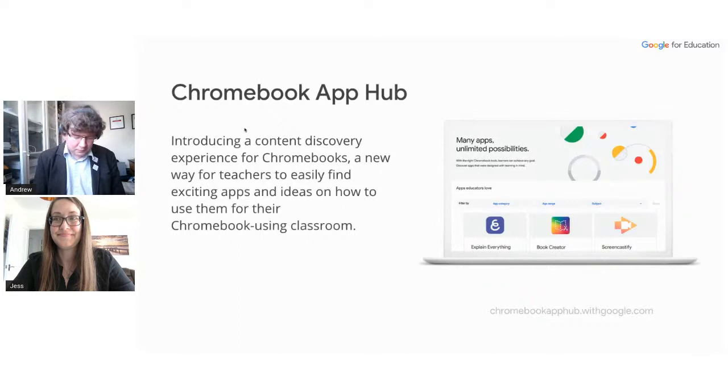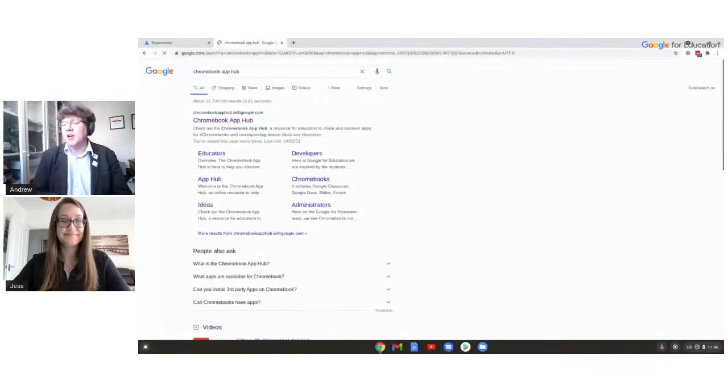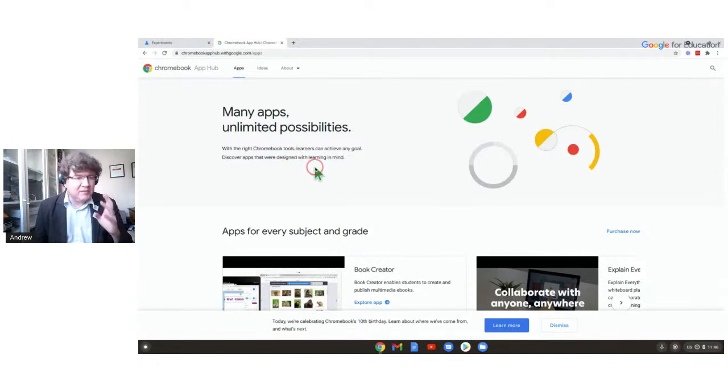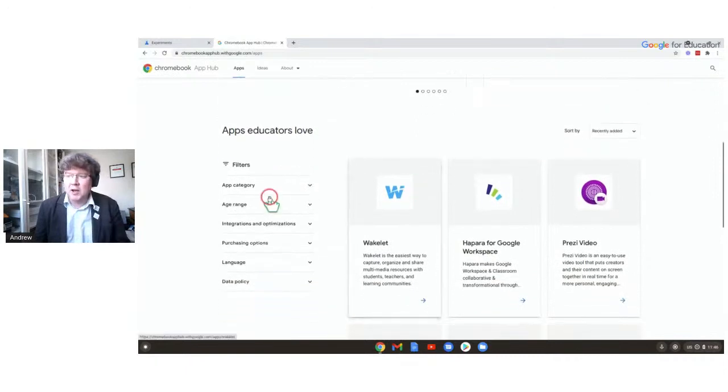And so I'm going to just share my screen in, and I'll show you what the Chromebook App Hub looks like and the sort of tools that are available on it. So here's the Chromebook App Hub. And it, again, mentions things that we've already seen in those two areas, Android apps and Chrome extensions and web apps. But this time around, this is filtered for teachers. Google have worked with a team of teachers to find the most appropriate apps. So there are different ways of searching it. We can come to the apps page. And again, at this point, we can search by age range, by category, by the pricing, if some are free, some are paid.